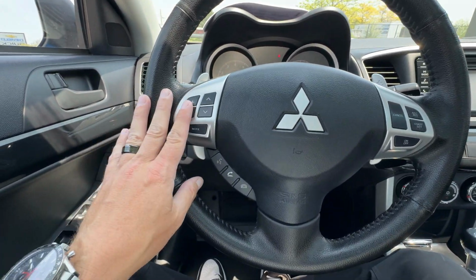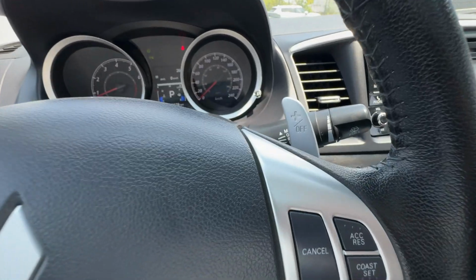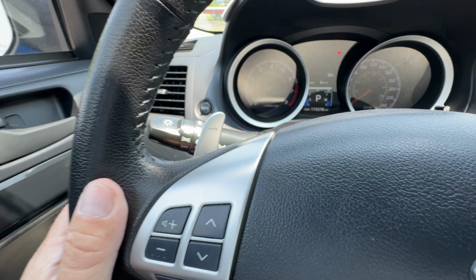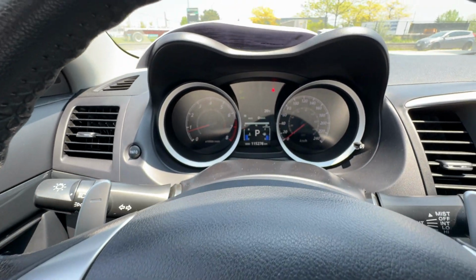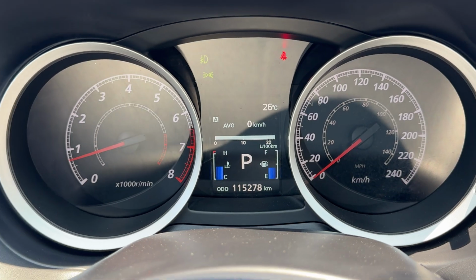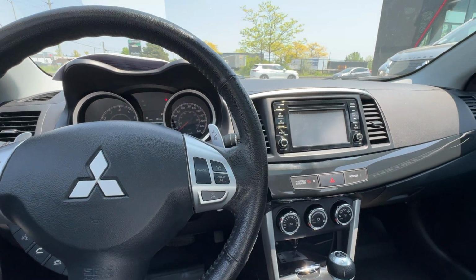Inside here, we've got our radio controls, our Bluetooth controls, and our cruise controls. And then we have manual shifting via the paddle shifters behind the steering wheel. Love that. That's going to make it super fun to drive. Looking in the odometer, 115,278 kilometers. That is incredibly low kilometers for a 2017.